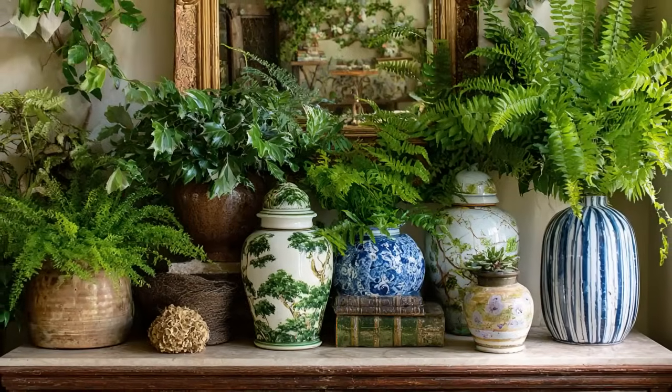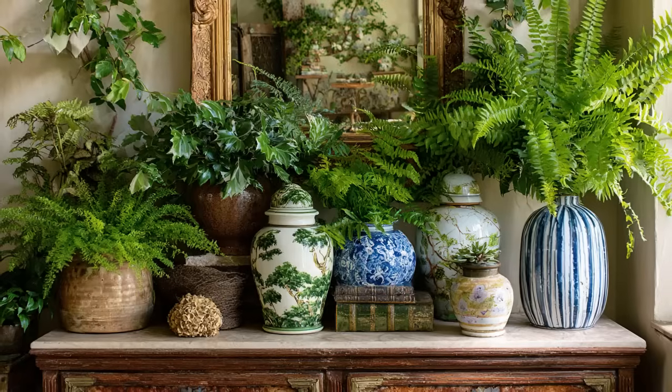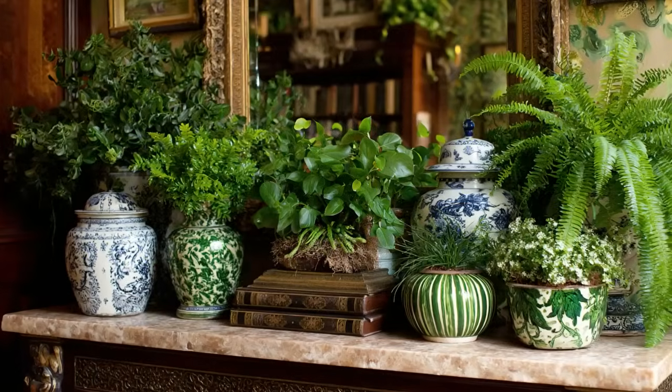Vintage vessels like ironstone pitchers, copper buckets, or majolica vases make the perfect homes for your floral arrangements or greenery. They're a double hit of charm and color.